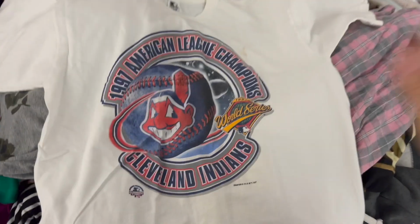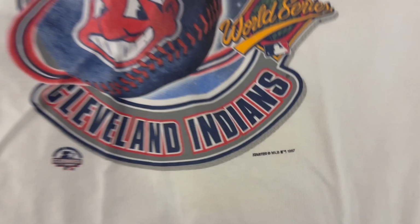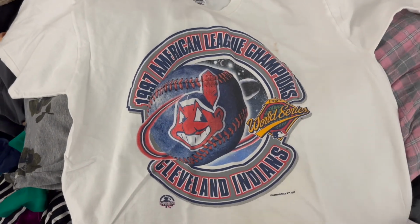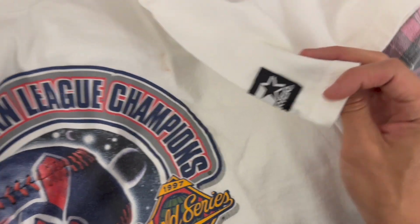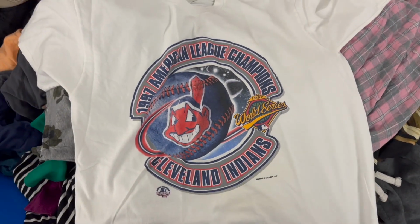All right, out of that Goodwill, now we're gonna head to the bins for a few minutes, see if we can find anything cool there. Just came up on a pretty cool one here, 1997 Cleveland Indians World Series t-shirt, American League champs. On the Starter tag, got the Starter on the sleeve. Pick this one up all day long.